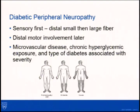The typical diabetic neuropathy presents with sensory symptoms first. It usually is a length-dependent pattern again. It usually involves the small fibers first and then progresses to the large fibers. So they're often a painful peripheral neuropathy. And distal motor involvement comes on later.